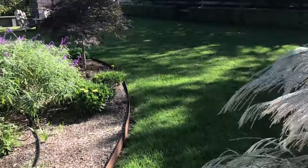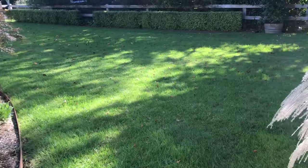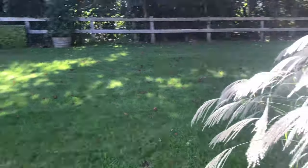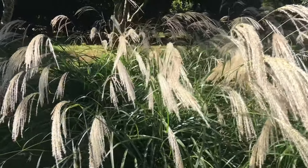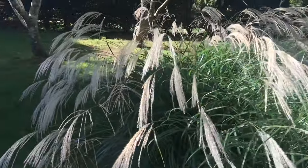I just love this garden. It's just so relaxing. It's so much fun for Travis. He's just out for a walk with Alex at the moment. I had a lovely play with him in the yard when I got home.